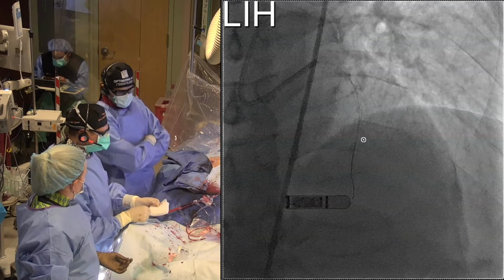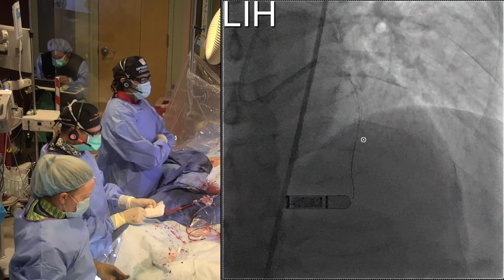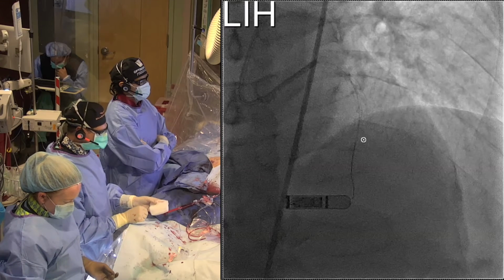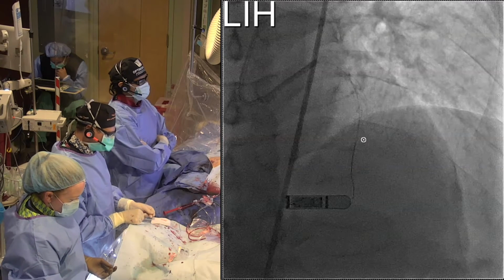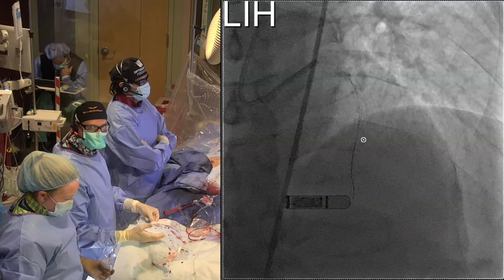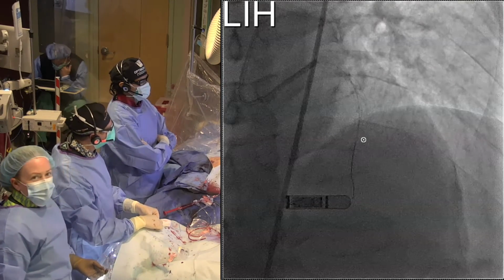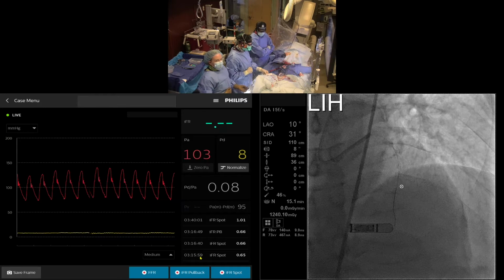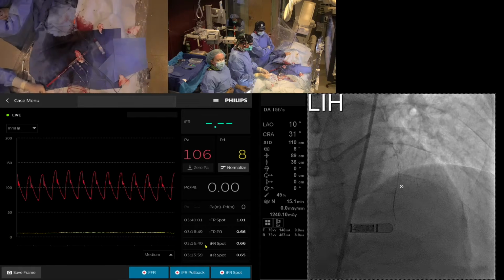All right, guys, we're back for round number 2. We engaged the left main with the EBU4. We wired the LAD, and now let's give this pressure wire another run. As you see, it really maintained its shape very, very well. Can you zoom in on the wire itself? I mean, we really banged it up a little bit in that RCA. Yeah, I think we did. Many times, right? And it really is pretty amazing.